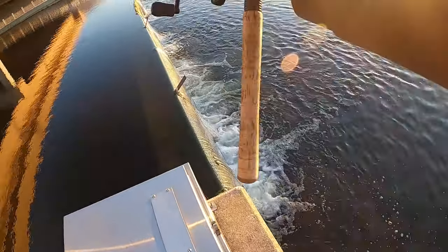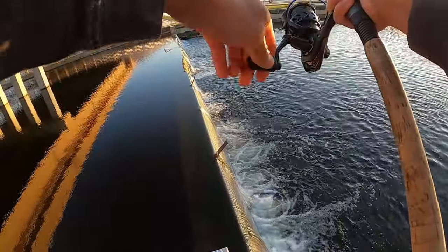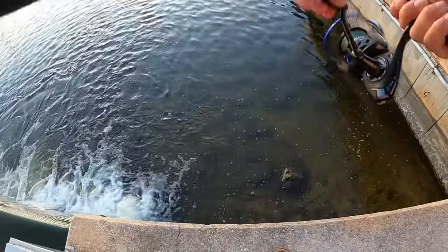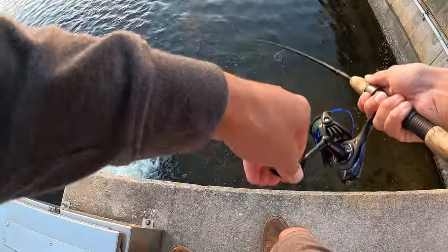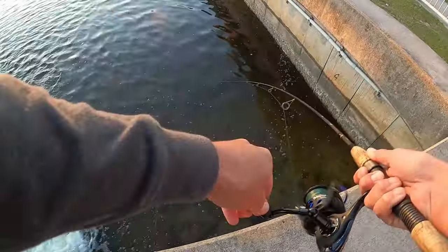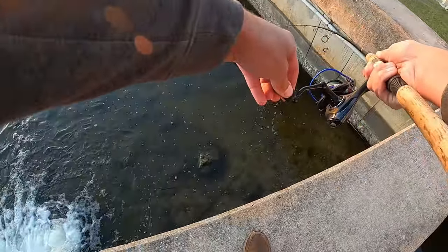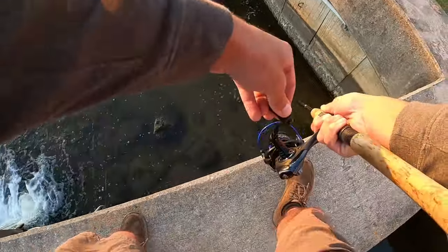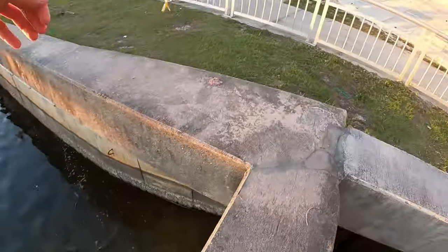Oh no. The wind blew me into the spillway. Just hooked a bigger one on the jig. Gotta be careful, because these hooks are very small and they can bend out very easily.